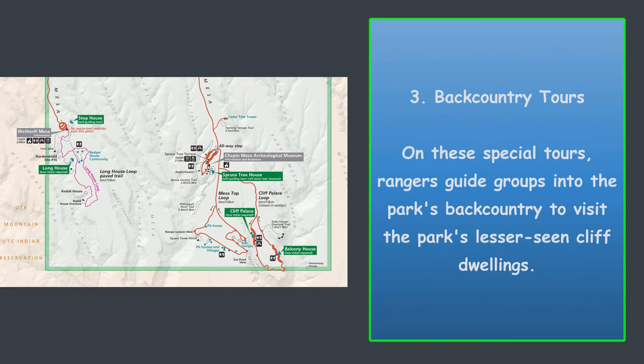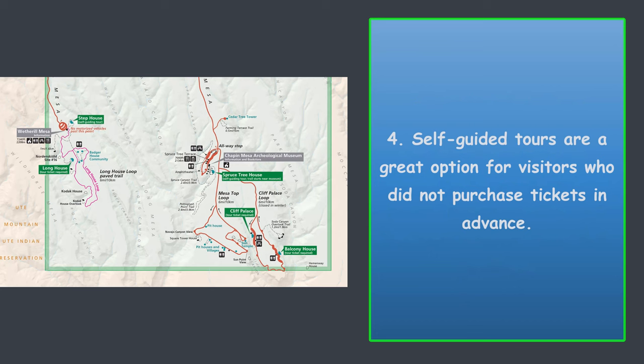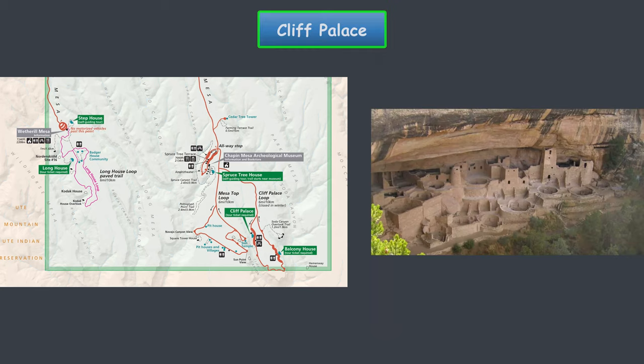Backcountry tours. On these special tours, rangers guide groups into the park's backcountry to visit the park's lesser seen cliff dwellings. Self-guided tours are a great option for visitors who did not purchase tickets in advance. First, let's talk about the ranger-led and ranger-assisted tours.